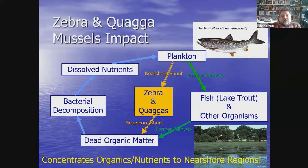Then we had zebra mussels and quagga mussels come in. They're a lot better at taking up plankton than perhaps fish and other organisms. So you then start with this new pathway. There are plenty of zebra and quagga mussels in Owasco Lake, so we're probably having this pathway. That means there's less nutrients going into fish. That's a bummer, because I know a lot of people on the lake like to go fishing. This has really impacted Seneca Lake, in my opinion, and the fishing success rates have gone way down in Seneca Lake.